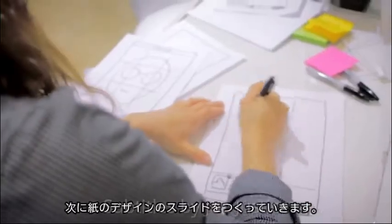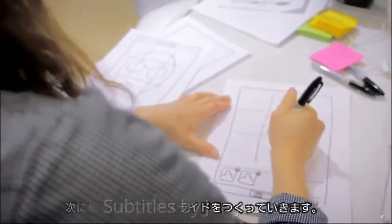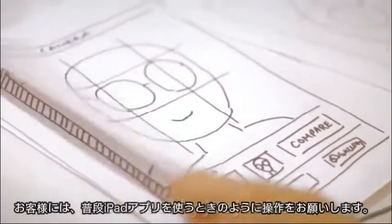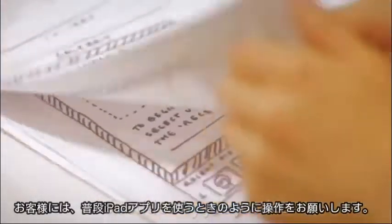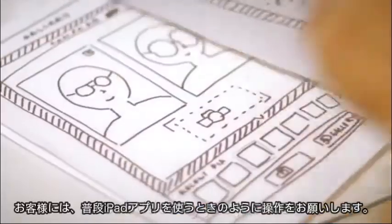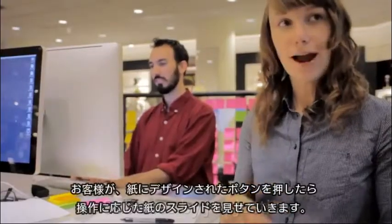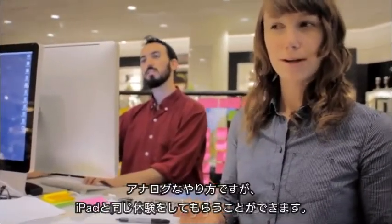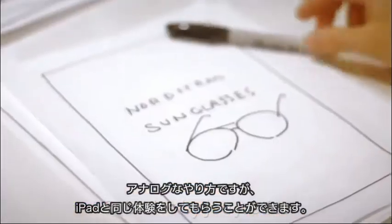I'll continue building individual paper slides, and our user experience specialist, Tel, will bring the prototype to a customer and say, okay, I have this app and this is a paper version. I'd like you to kind of use it like you would normally use an app, and you can press things, interact with them, and then she'll change out the pages based on how the customer uses it. So it's a similar experience to the iPad, only an analog version.